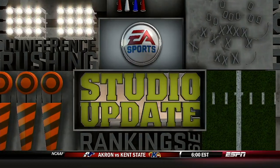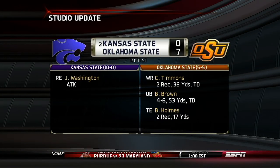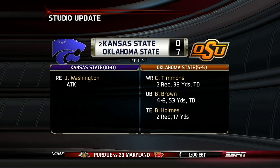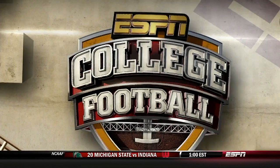A quick update now. Here's Reese. They are lighting up the scoreboard again in the Big 12. The Cowboys have the perfect connection and a touchdown. Oklahoma State leads it 7-0.